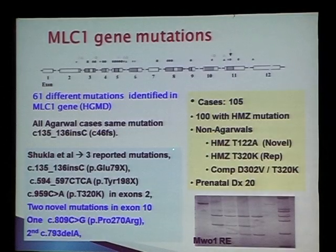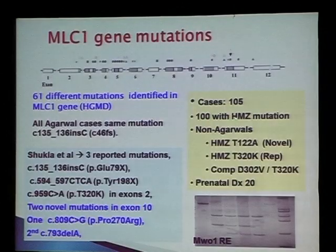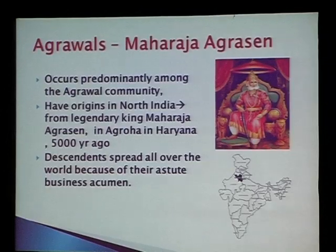In our experience, which we have not published yet, of about 105 cases, most of them were Agarwals. Most of them had the homozygous Agarwal mutation. Amongst the non-Agarwals, they were varied. So this is our experience with MLC. Now, the Agarwal community actually excites us because, being in genetics, this has given us very important information, that this particular gene has a mutation which may have started from its founder. So a little bit about the founder of the Agarwals.